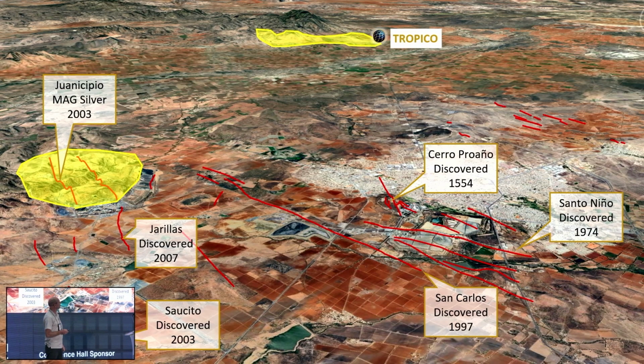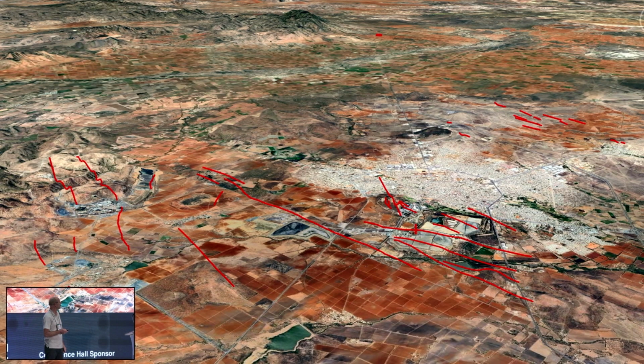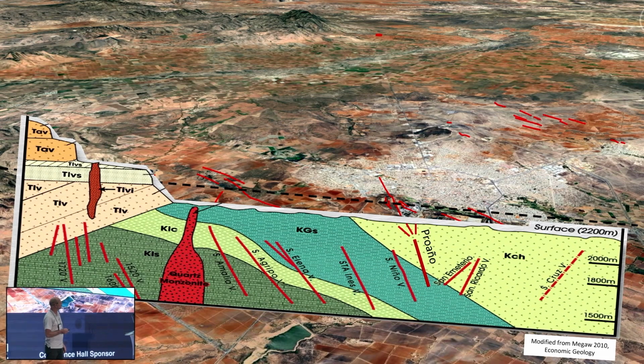And we saw some alteration and a breccia across the bean fields on the plains called Tropico, and that's where Javier and I are going to go to work next month. So if you took a knife and cut across there and put a section across the middle of it, this is a rough section. It's not perfect, but it's good enough. It comes from Peter McGraw's economic geology report.